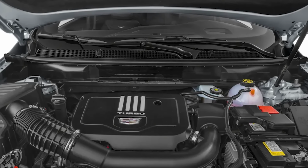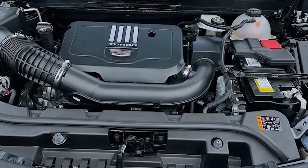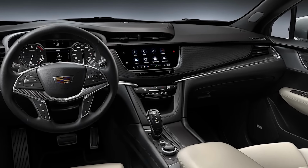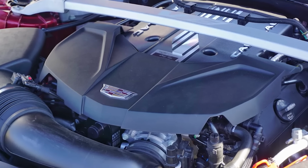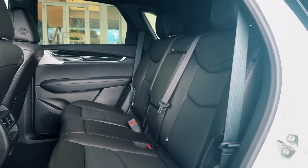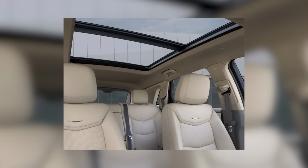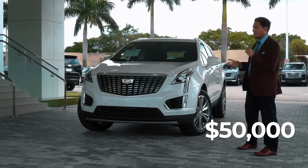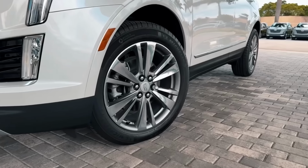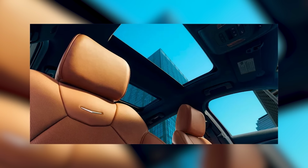Owners report transmission failures so severe that complete replacements are needed on vehicles still in their prime. There are also drive system failures that leave drivers stranded, along with constant electrical gremlins that make the vehicle feel unpredictable and unstable. But the most shocking issue: poor sunroof weather sealing that allows water to leak directly into the cabin. Imagine paying over $50,000 for a luxury crossover from Cadillac, expecting refinement and quality, only to have rainwater drip on your head during a storm.